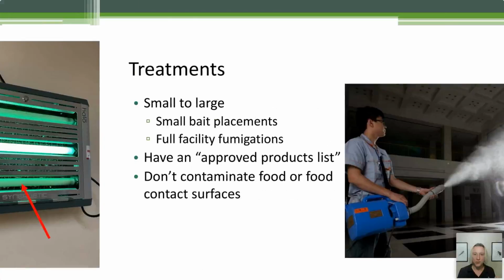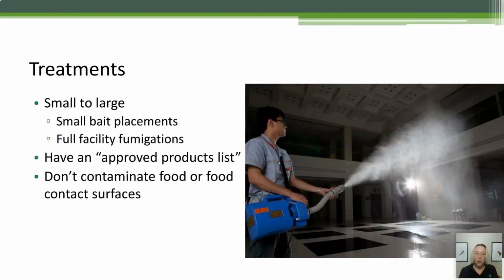So once we have dealt with those sanitation issues, once we have dealt with the exclusion, we can get to the part where maybe we have to do some treatments.